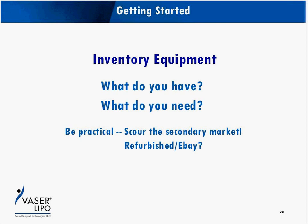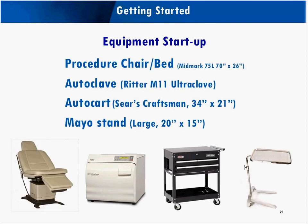We have a place called Plaza Medical. It's a family that has a showroom here of really refurbished secondary equipment, and it's really like going into a candy store there. You go in there, and you can find a lot of terrific things, and they do a very good job of supporting us after they've sent the equipment out to us. So as far as the potentially more expensive things that you might need that you may not have, procedure chair that's going to lay flat so that you can do your procedure.